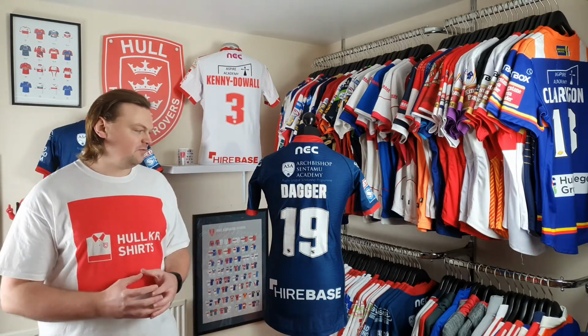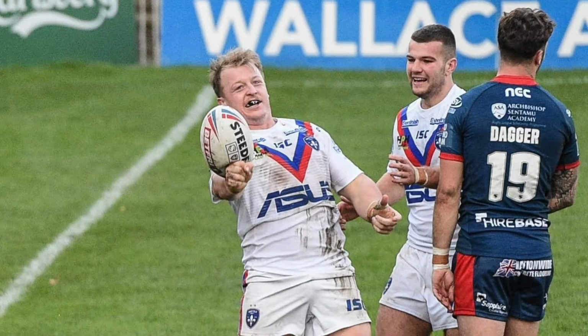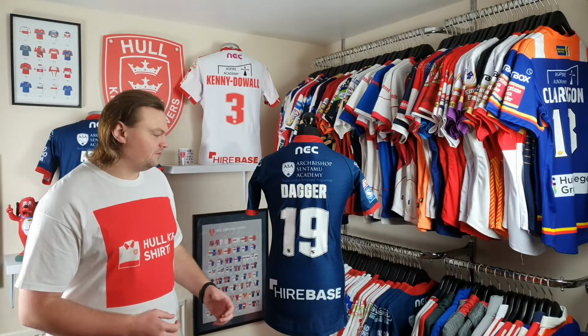But we have managed to photo match this shirt to the Wakefield away game. Little shout out to Wakefield Trinity and their official Instagram page for posting a picture of Eddie Batty celebrating a try against Rovers, where Will Dagger just happened to be in the background wearing this shirt. So thank you very much for that, guys. So yeah, over to Will.